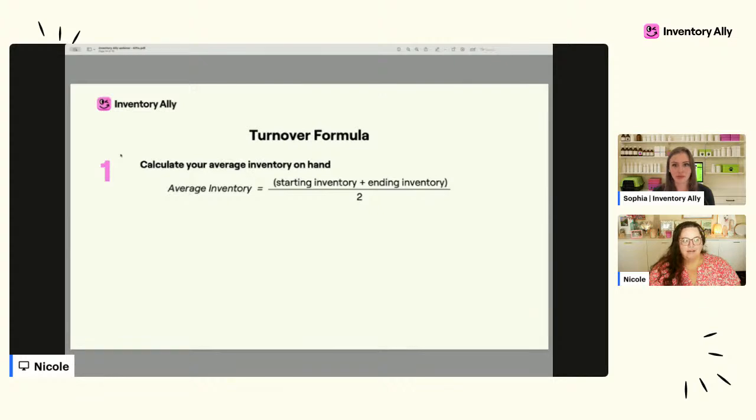inventory on, let's just say, cephalexin over the last 12 months. So I would need to know how much I had on the shelf June 1st of 2024, which would be our starting, as well as how much inventory was on the shelf at the end of the 12 months. So on June 1st of 2025.